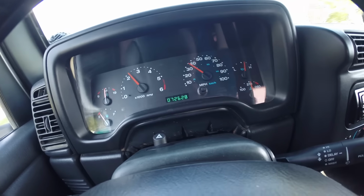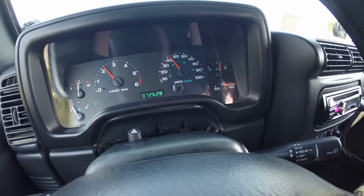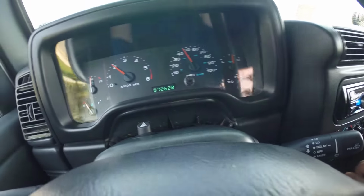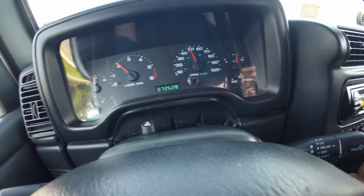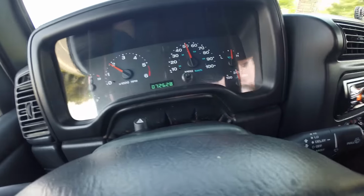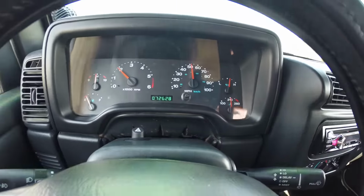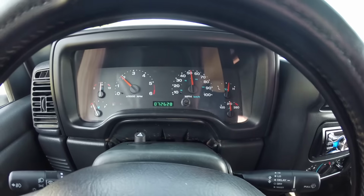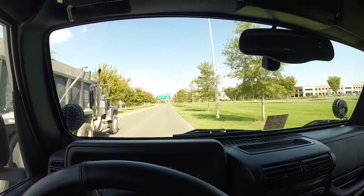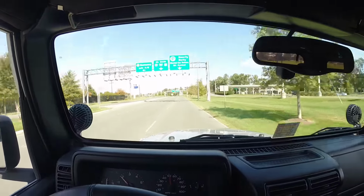Engine's very strong, starts up and runs with no issues. Brand new Optima red top battery. Transmission's nice and tight. Shifts into each gear. Four-wheel drive works exactly the way that it should.